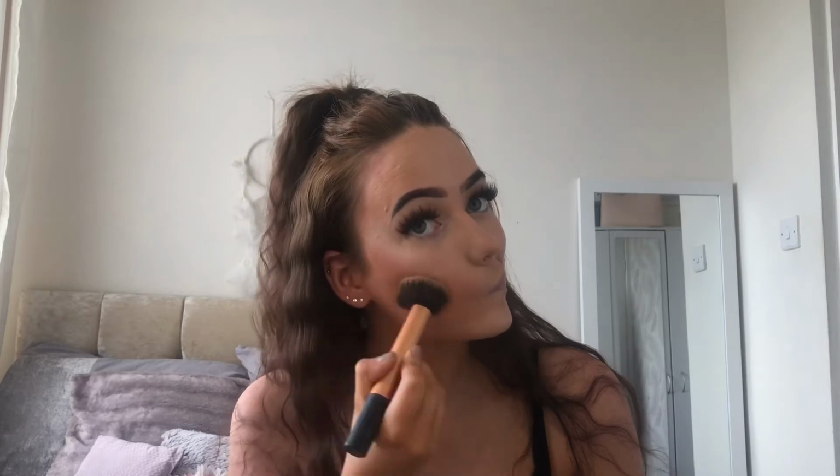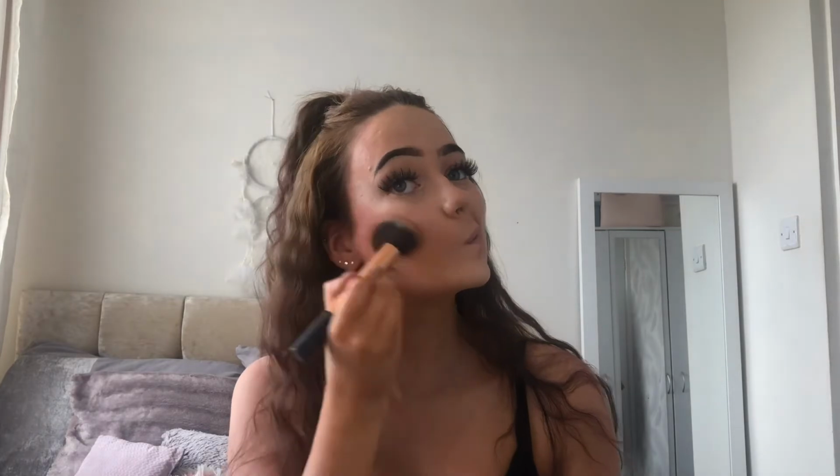Number 3. Okay, we're going in with the e.l.f. one. So obviously this shade, because it's contour not blush. So I'm just going to pop some on my brush and try get colour back in my face. I mean, it's not the worst. I just don't choose to use it. Bit down here. Okay.